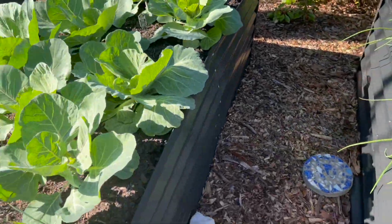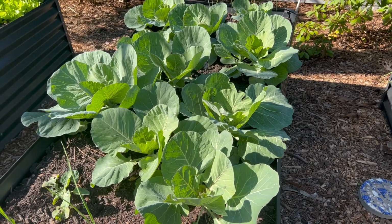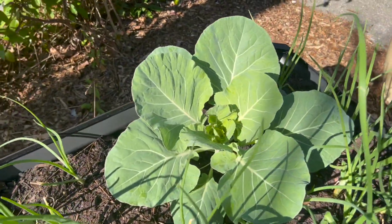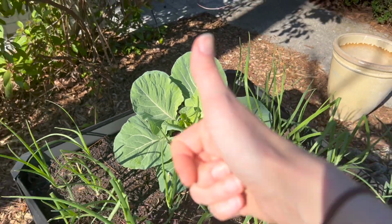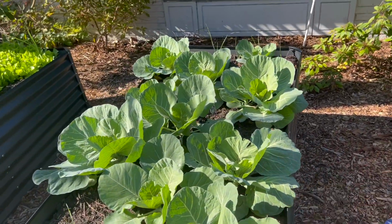And then okay, it's official. I'm gonna call these cabbages. I do not think these are cauliflower, but they look gorgeous. Almost every single one of them has done a beautiful job of growing. I mean, look at that. That's looking good right there. Just thumbs up all the way. This bed, most of the cabbage looks great.